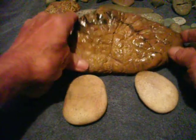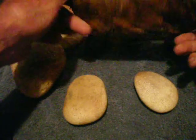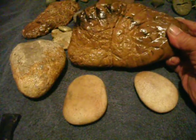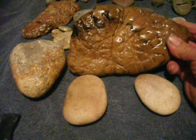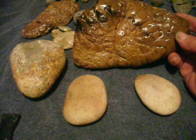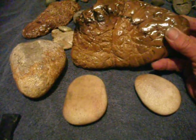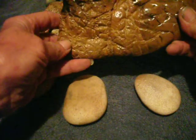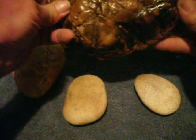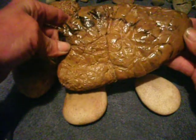Now, this liver I found near T-Rex traces. It may or may not have been a coprolite, but it's been tenderized. It wasn't chopped up. The outer layer was taken off, and I think it was dropped because it's too whole here.